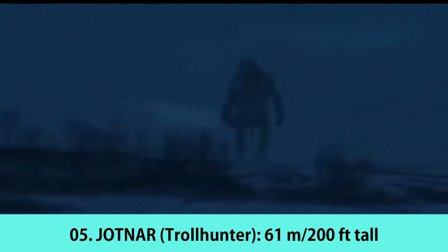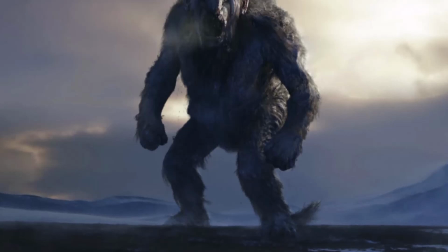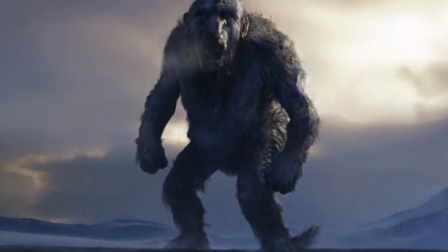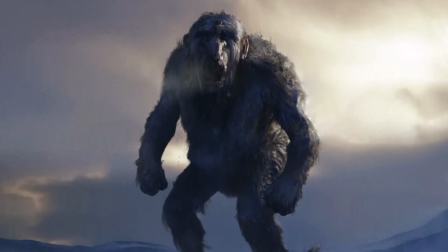Number 5. The Jotnar. The Jotnar, also known as the Larde Jutne or giant, is a subspecies of troll found in the icy north of Norway and its Scandinavian area. It is prominently featured as the 4th and final troll in the 2010 film Troll Hunter. The Jotnar, or simply Jotun, is a mountain troll that serves as the climactic antagonist of the movie.